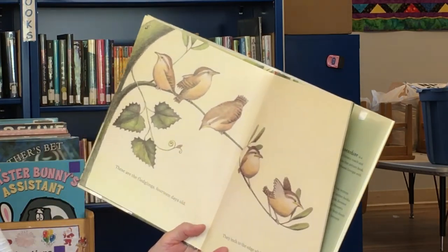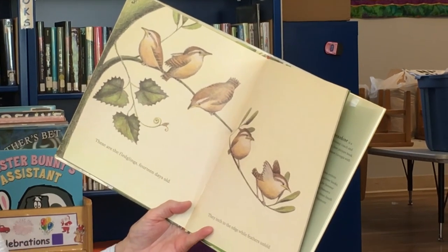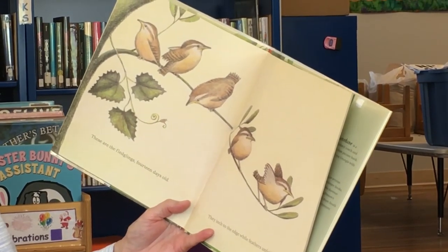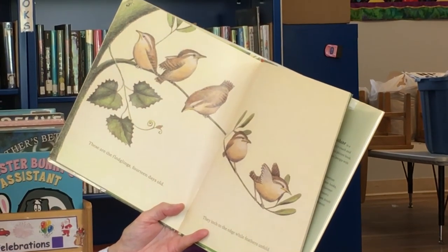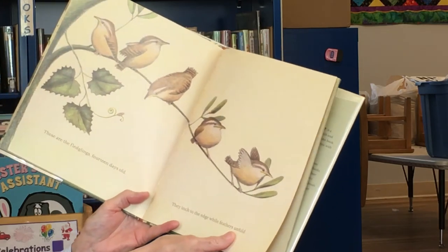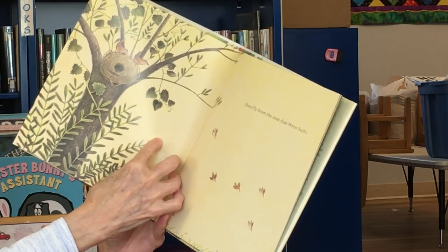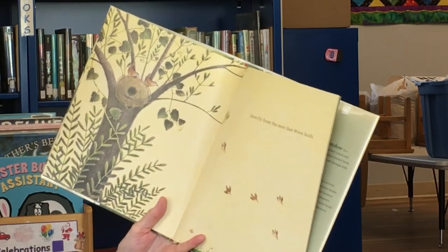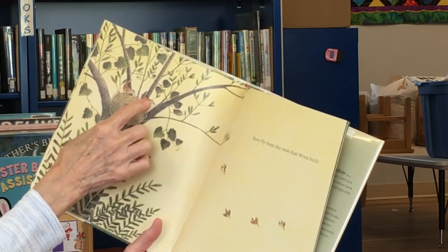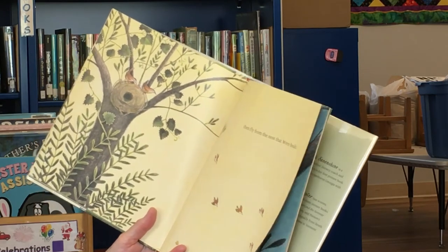These are the fledglings, 14 days old. They inch to the edge while feathers unfold. They're only 14 days old. That means for 2 weeks they've been in the nest, and all at once they're learning to do what? Fly. Then they fly from the nest that Wren built. Oh, look, who's that? Mom and Daddy. And who's flying off? The baby birds.